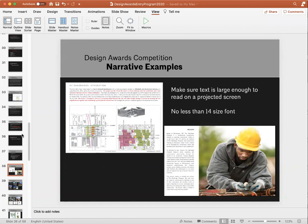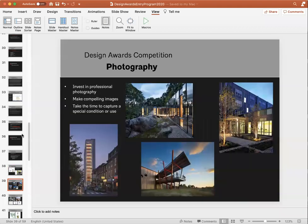And then one of the better ideas in more successful submissions of the past are snippets of font and/or text, snippets of text that articulate and highlight images and information on the slides as you go along. So you go to the next slide.